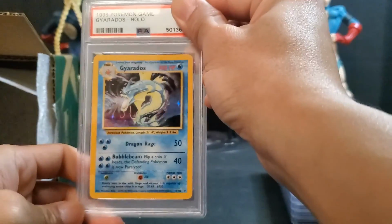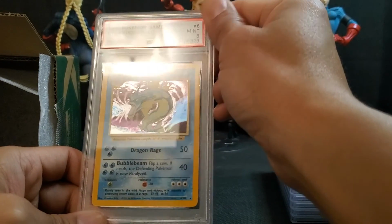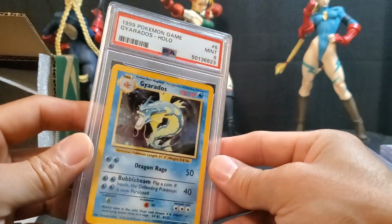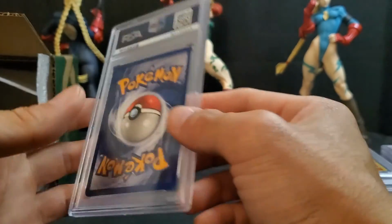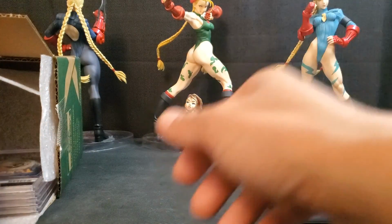Here's a 99 Gyarados base set. Sadly, these were the unlimited version, and this is a 9. It's still very nice. It's still a 9. Yep, in the back, cut cleanly. So the back does look a lot nicer than some of these newer cards.